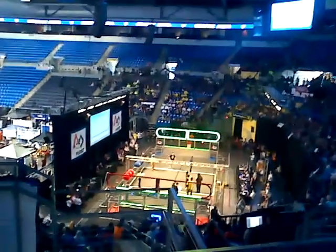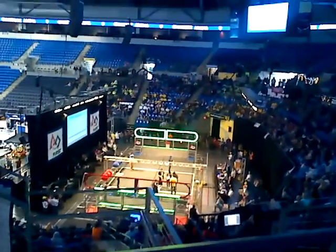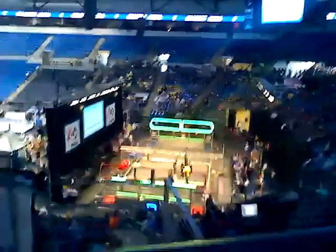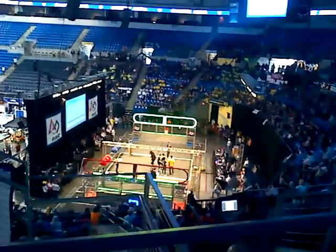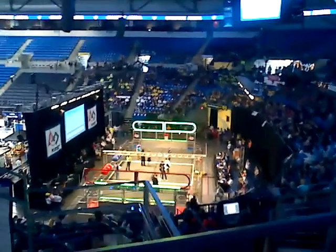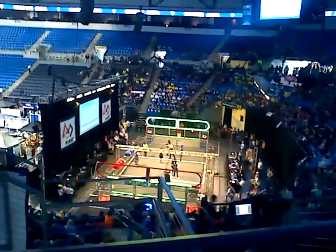Team 4256 graciously invites Team 1985 to join their alliance. No pressure. There we go. All right, Team 1985. Okay, we'll accept. All right, now we have to move. Everyone moves up one slot. Two slots. That's a lot of slots. You move up here. All right. Who's next?